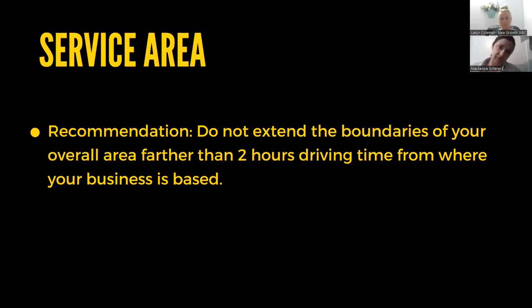And this will also come up if you do random cities, or it seems kind of random and you don't have locations in those cities. So sometimes that can get a little wonky with Google when you do that service area.